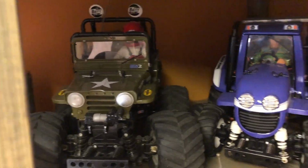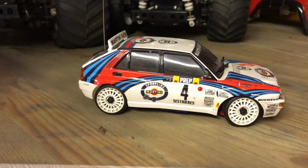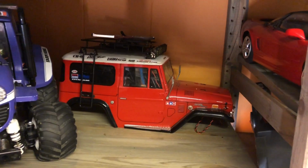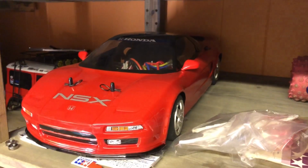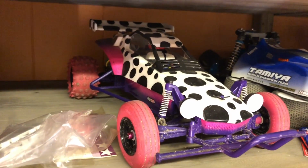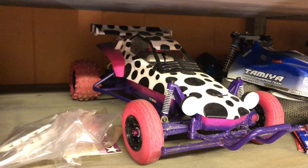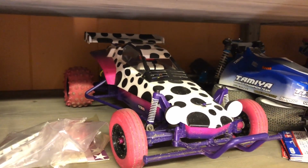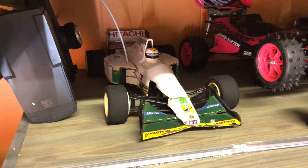Wild Willy 2, we got the Farm King, Mini-Z from Kyosho, yeah, and the body from a crawler. We have my runner NSX. We have my daughter's Hornet. I can't pronounce that. Jun Yamatabe edition. We have a Formula One car. It's a Lotus one.